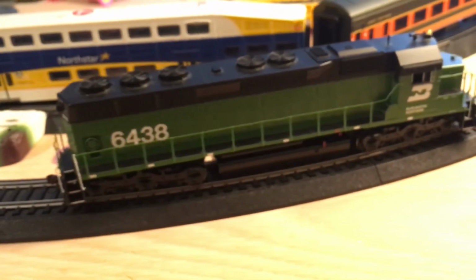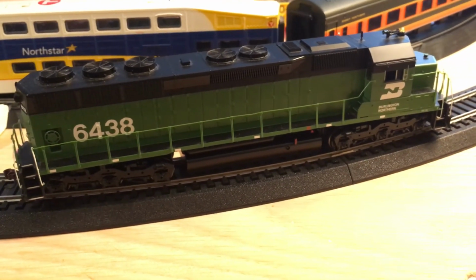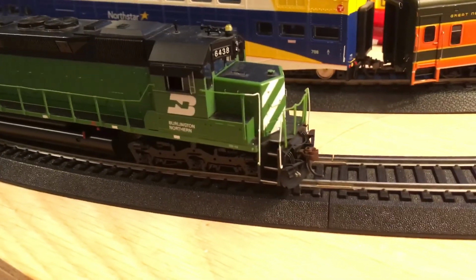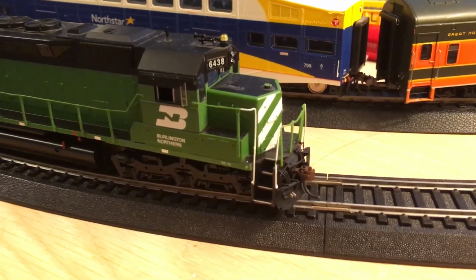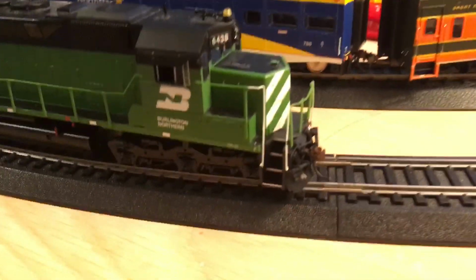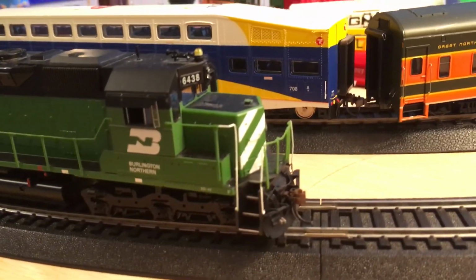Now to show my more high-end engines. Just wait a second when I put it on the rails. There we go. Great. My BN SD45 number 6438. Shout out to Keon's Trains, who had this too. I'm not sure if he still has it.